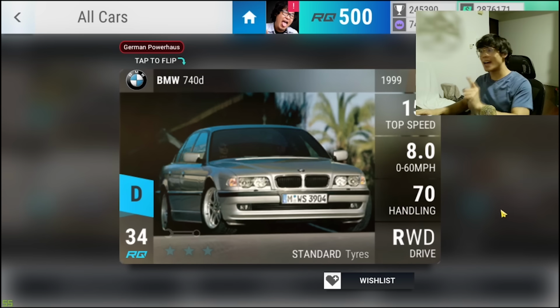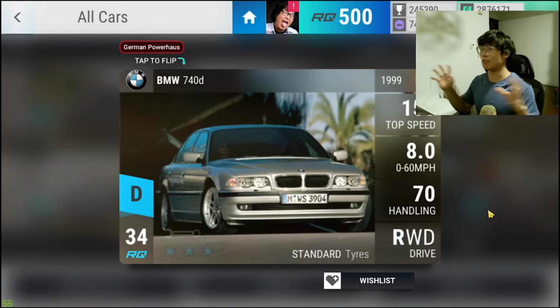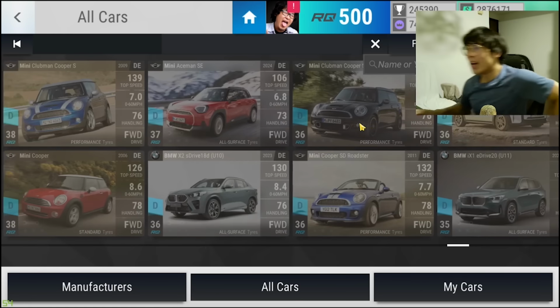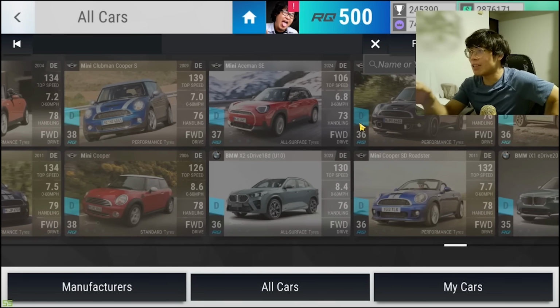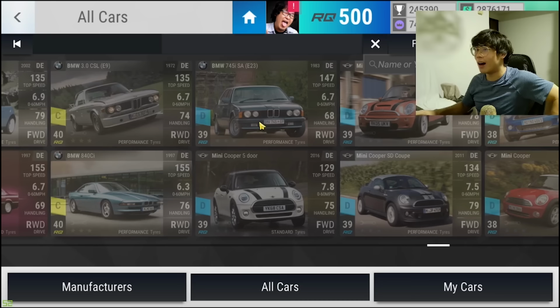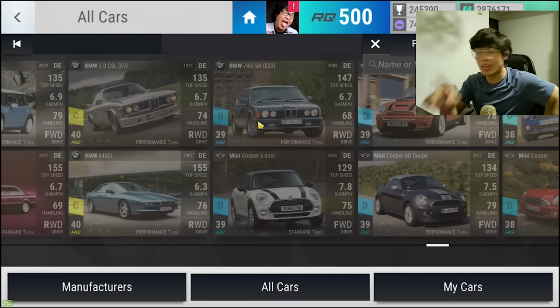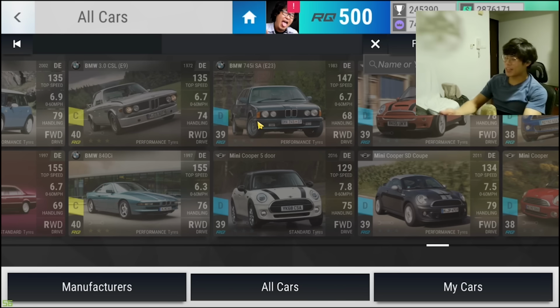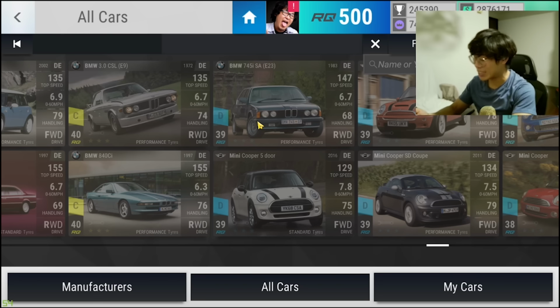The BMW 740D. Oh, they added the L7, by the way, which is this V12 powered limousine 7 Series, which I think is freaking cool. I know there's a V16 BMW out there as well. I don't think they added it in this update. The L7 is not the V16 version. I don't think so. That's a V12 still, right? Maybe I'm wrong. But there is a V16 BMW out there, and I don't think they added that.